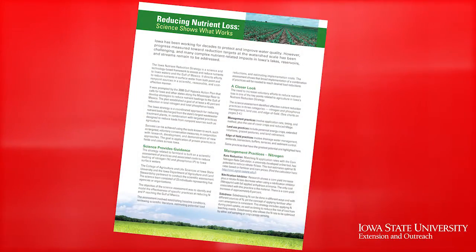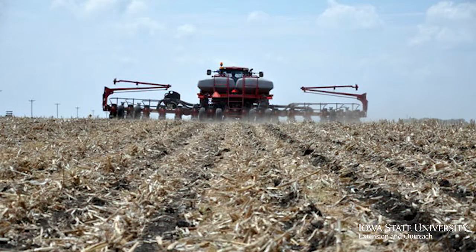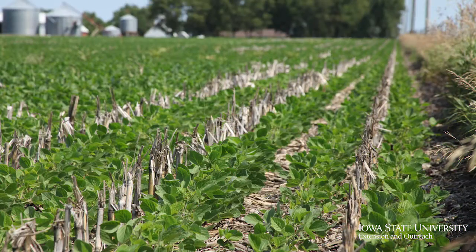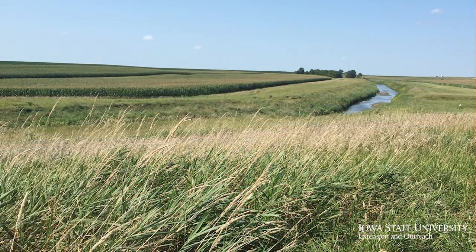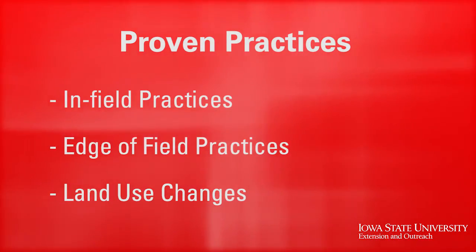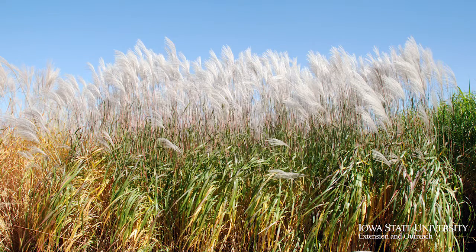Iowa's strategy for the non-point source, or agriculture, really looks at three different management approaches. In-field practices such as fertilization rate, nutrient management, the timing and placement of the nutrients, tillage, cover crops, edge-of-field practices such as riparian buffers, saturated buffers, bioreactors, waterways, and so on, and then land use changes. This would be perennials such as pastures, conservation reserve program lands, biomass crops for energy production.